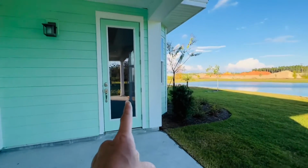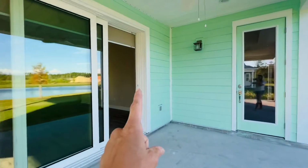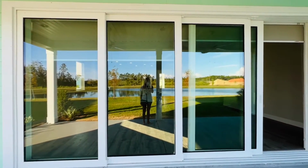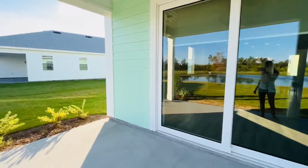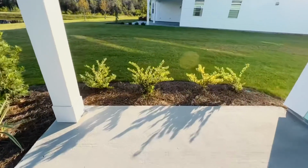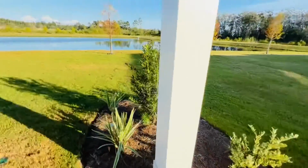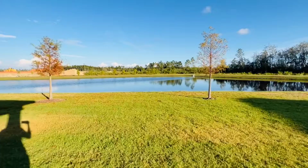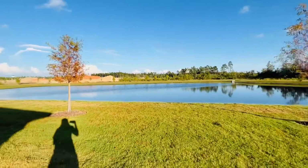Gorgeous. There's that main bedroom door, and these doors go all the way open to this last panel. Landscaping is in. And I'll give you a view of the back of the home.